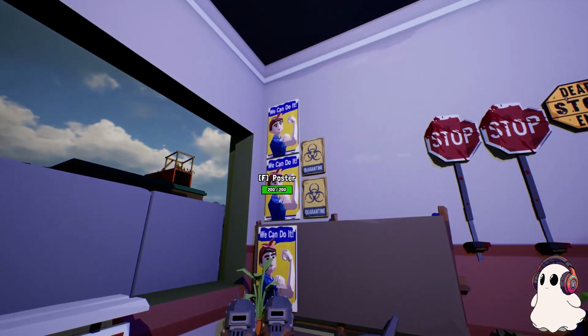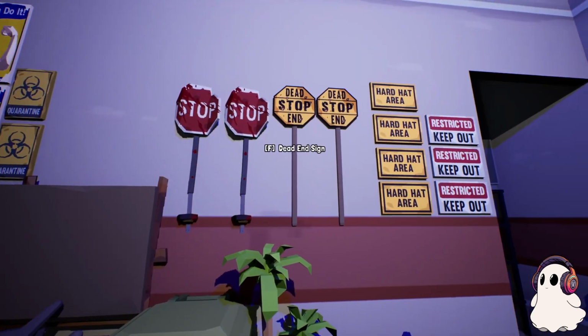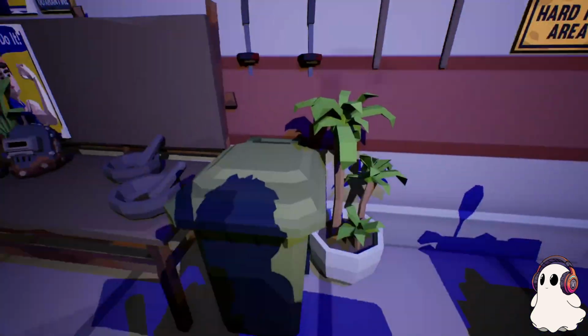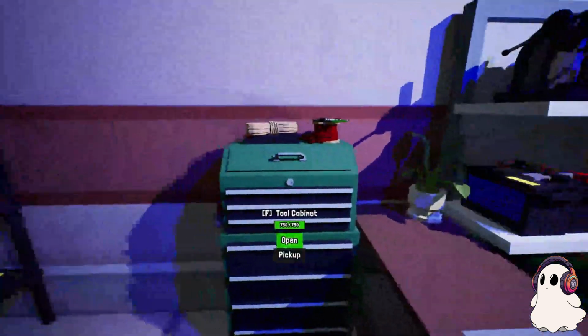Protection's good. Anyway, a couple posters that I thought would fit in here. The stop sign and the dead end stop signs looked kind of cool in here. We're like, yeah, we just found these. They have a little blood on them. It's fine. And then we got our register, a couple first aid kits just in case.